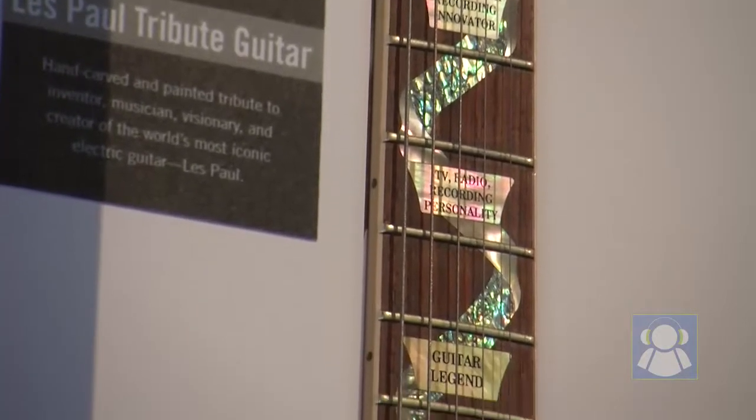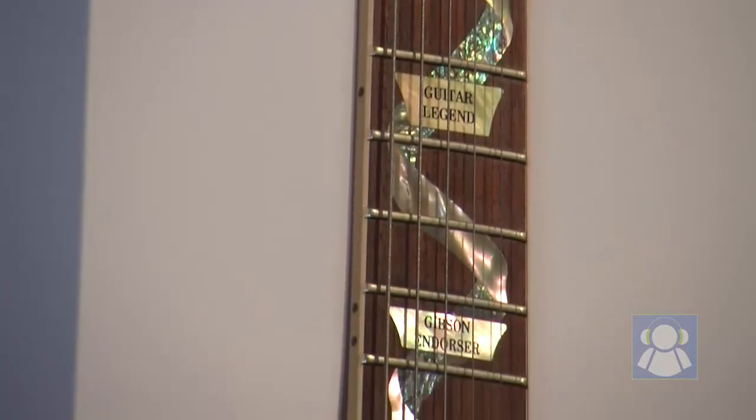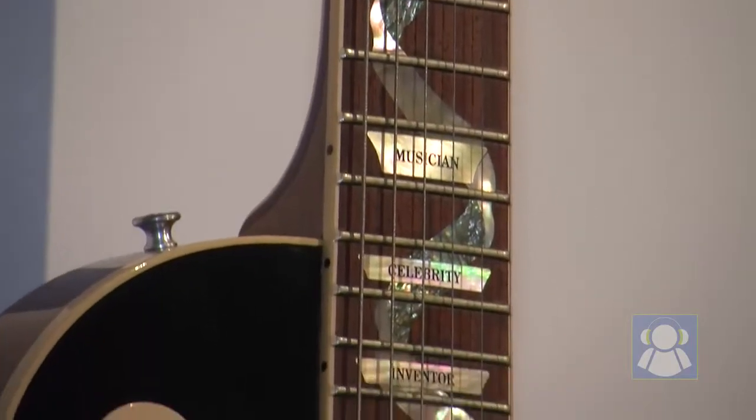Now, how about this $1 million guitar? Oh yeah, we're going to take a look at this $1 million guitar, and then we're going to take a look at an Elvis guitar. Yes, and we're going to do that next.